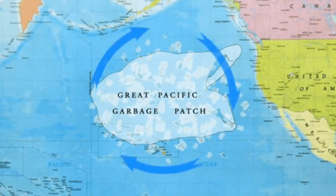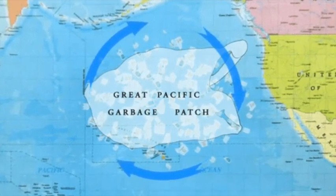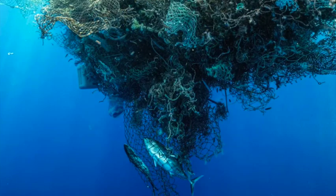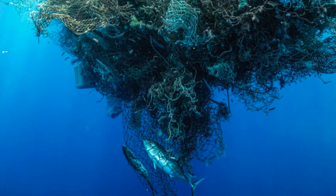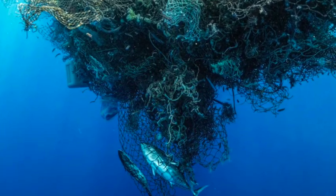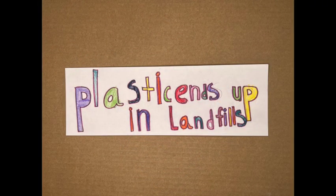The Great Pacific Garbage Patch is a plastic island that is double the size of Texas and 3 times bigger than France. This plastic island is a collection of litter in the ocean and seas. The garbage sits near the surface of the ocean. Plastic ends up in landfills.